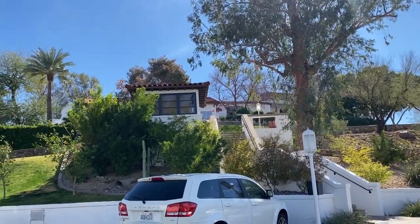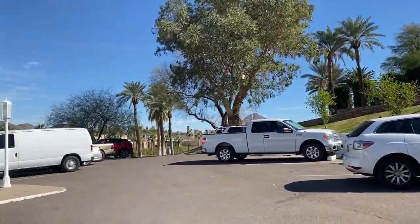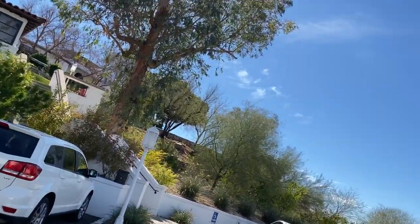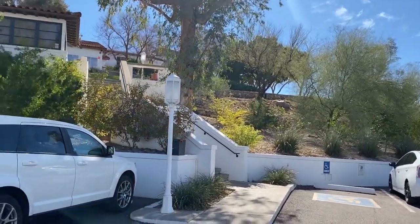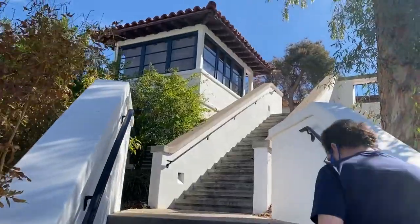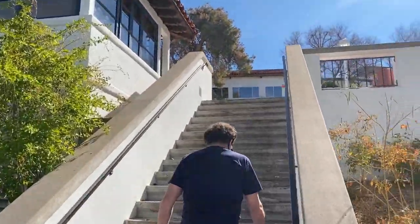So we're here at Wrigley Mansion. This stunning mansion is a landmark of Phoenix. It was built in 1932 by chewing gum personality William Wrigley Jr. as a 50th anniversary gift for his wife. It is located on top of a hill with amazing views of the city and the mountains.